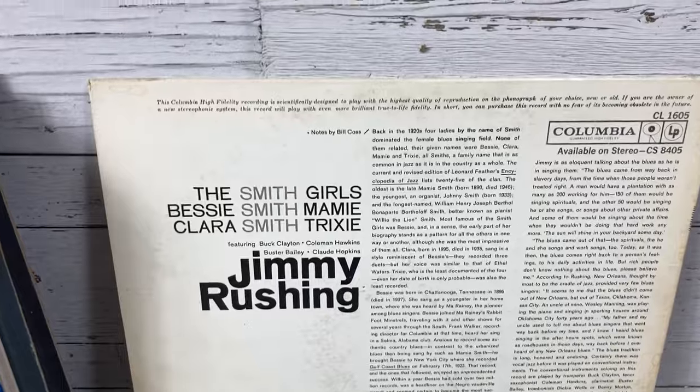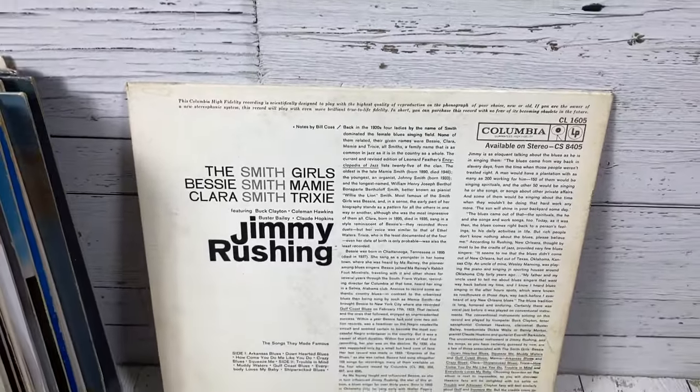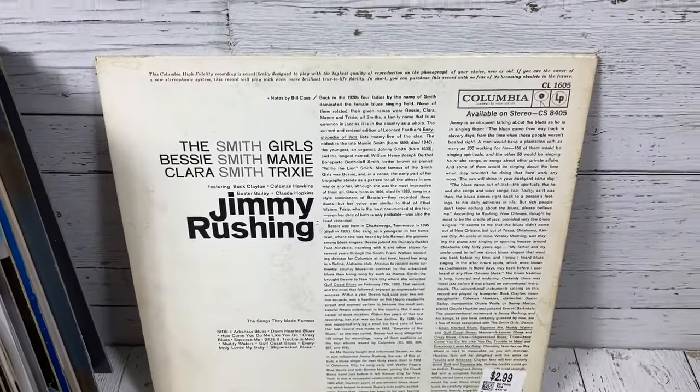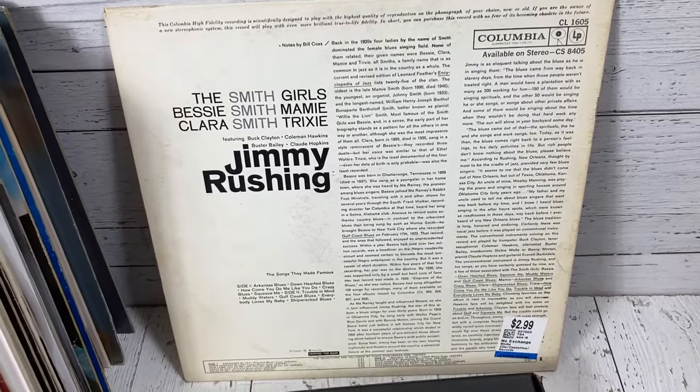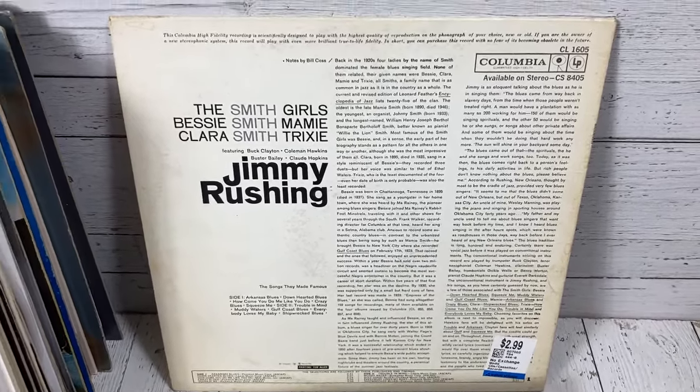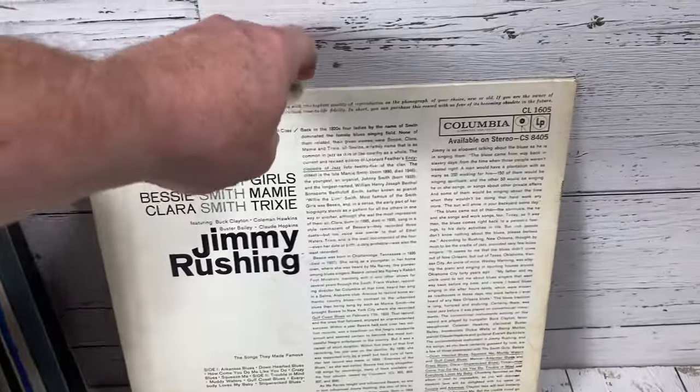Yeah, I can't give you the pounds because even though I'm from the UK originally, it was a long time ago. I'm not even going to guess. I'm going to say like £1.50, maybe, probably close to that. Anyways, still a great, great record to pick up.